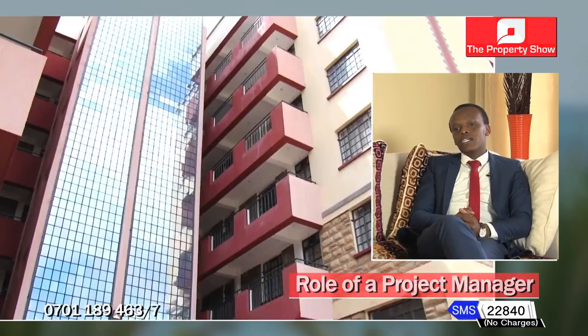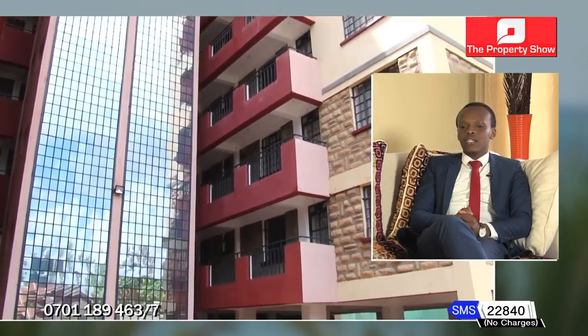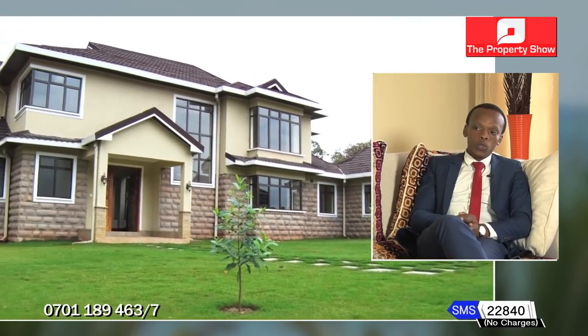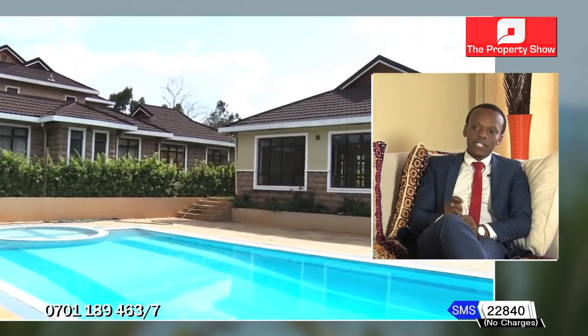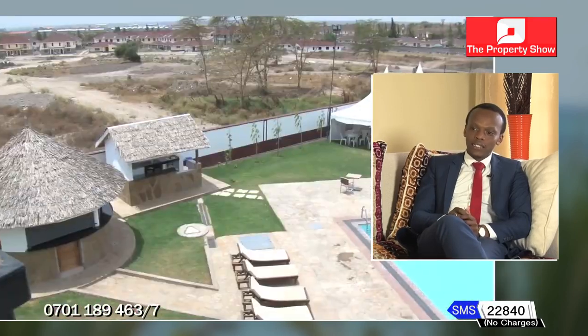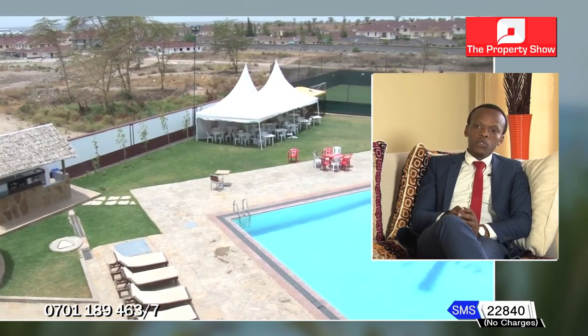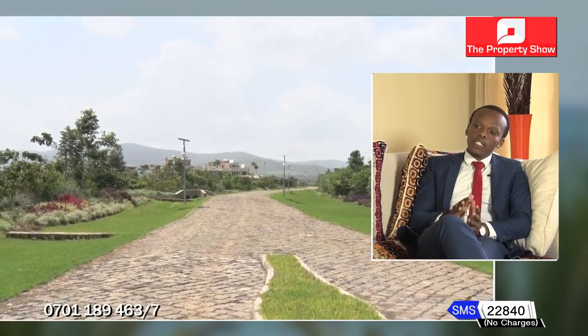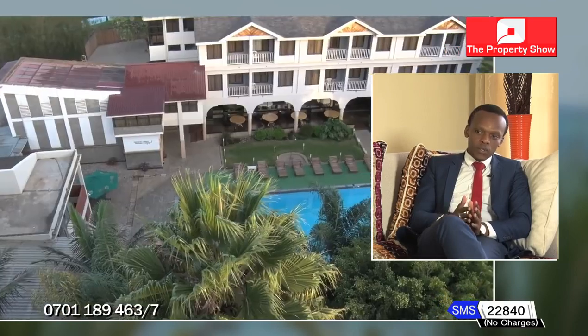Then you will find that whatever the client wants, the standards that they want to bring there are either too high or too low. This affects the cost greatly, because if you find an apartment on Dennis Pritt Road, you expect the finishes are high end, as opposed to going to Eastlands and finding apartments there that really do not match the standards that you would find on the other side.